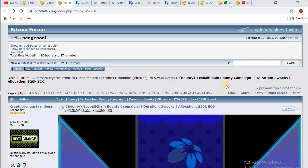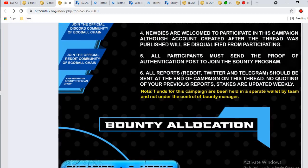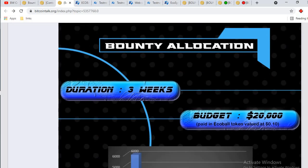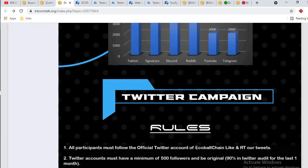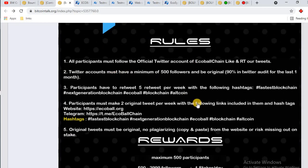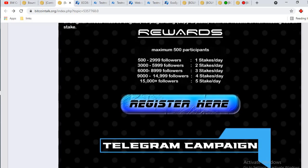You can also join its bounty. Bounty duration is 3 weeks. First of all, you need to read these bounty details and general rules. After reading this, you can provide your proof of authentication and you can join any campaign. First campaign is the Twitter campaign, and these are the rules for the Twitter campaign. First, 100 followers requirement, 90% audit score should be on Twitter, and you have to use these hashtags during your weekly submission. And this is the reward allocation.